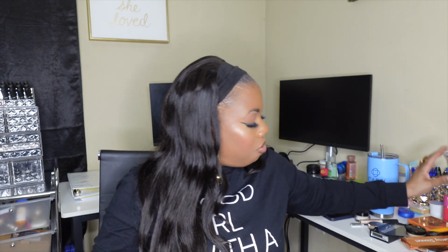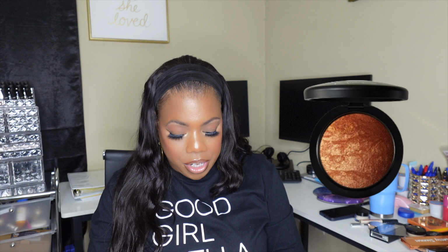So for highlighters, I have two. The MAC Gold Deposit. Mine is broke, and I still use it even though it's broke. I just didn't feel like bringing it out and showing y'all, and then it's all over the place, so I'll just show y'all on the screen what it looks like. And then I also love this Bobbi Brown Bronze Glow. I featured both of them in the haul that I did.